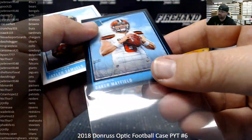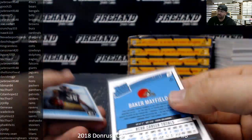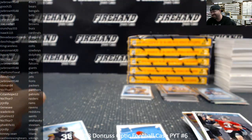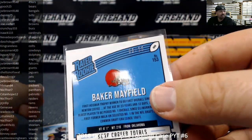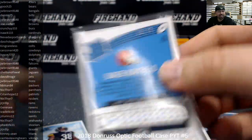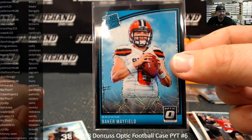This is numbered 6 out of 25. I might crap myself here. Oh, my God. It is 6 out of 25. That's how I was going to crap myself. I nearly did. Number 6 out of 25 on the Black Velocity, too, man. This has been your dream break.